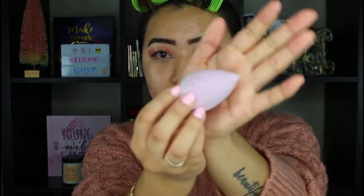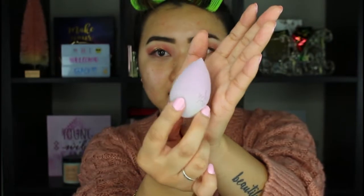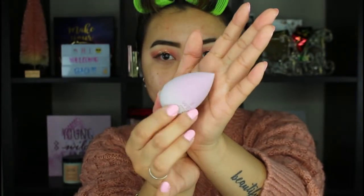But I also bought this new beauty blender that I want to try out. This is the color changing beauty blender, and it looks like this. So I'm about to go wet it and we shall see what color it turns into. All right, so after wetting it, it turned into this light purplish color. Cute.